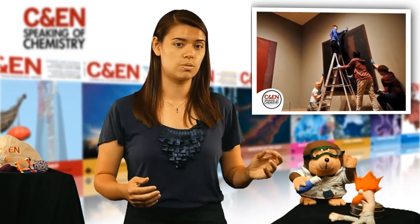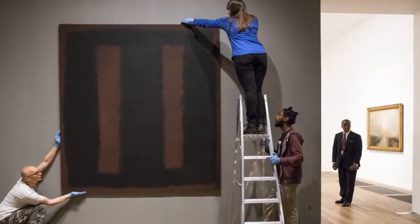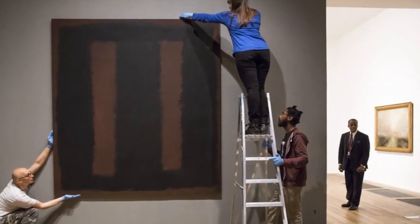They used some of his practice paintings to get an idea of the layering techniques and a sample of the ink they were trying to remove. They conducted tests to determine what's called the Hansen solubility parameters of the paints. It's a calculation that follows the old chemistry adage of like dissolves like. What they wanted was a solvent that would soak up the graffiti ink but leave the original paint unscathed.